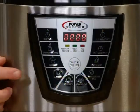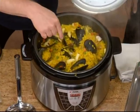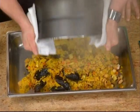Now we just lock on the lid. I touch one button. And now in just 6 minutes, take a look at this. Wow! Oh, look at that. It's beautiful. Look at all that rice. That paella. Isn't that awesome? It smells great and it looks so fancy. And you know what? People will think that you slaved for hours.